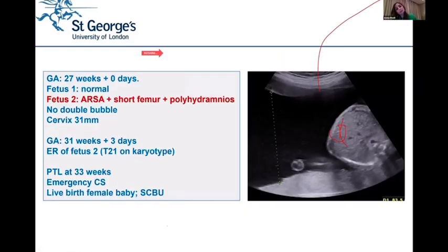Only really at 27 weeks did you start seeing other features, like short femur in the 2nd twin or polyhydramnios. Again, there was no double bubble, no signs of duodenal atresia. And of course, in this case, we monitor the cervix for the risk of preterm birth, because if the cervix is getting short or this polyhydramnios is getting worse, that might be an indication to do a selective termination earlier to avoid the risk of preterm birth, and deliver twin 1 alive, because the parents wanted to have selective termination.